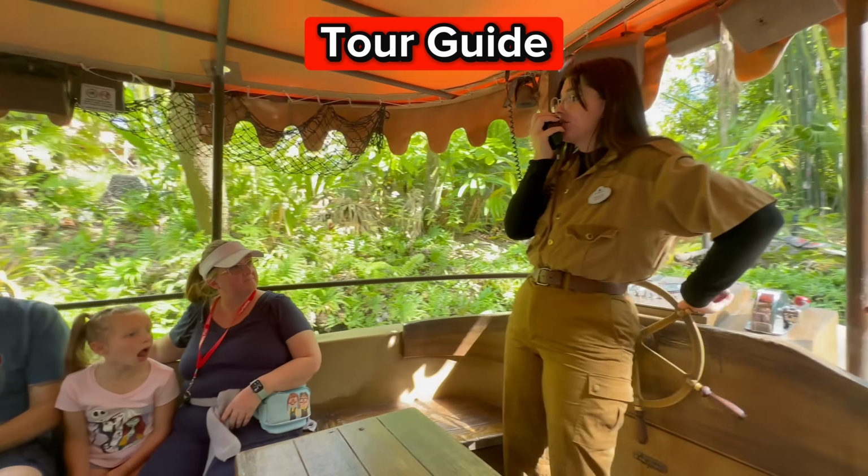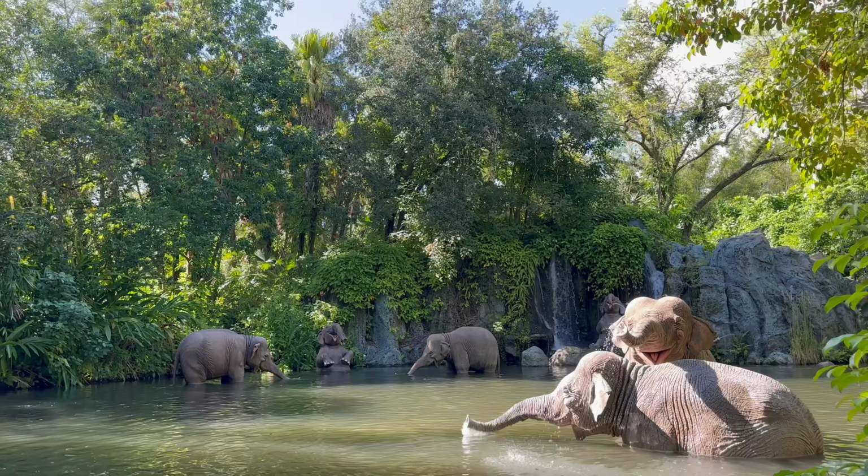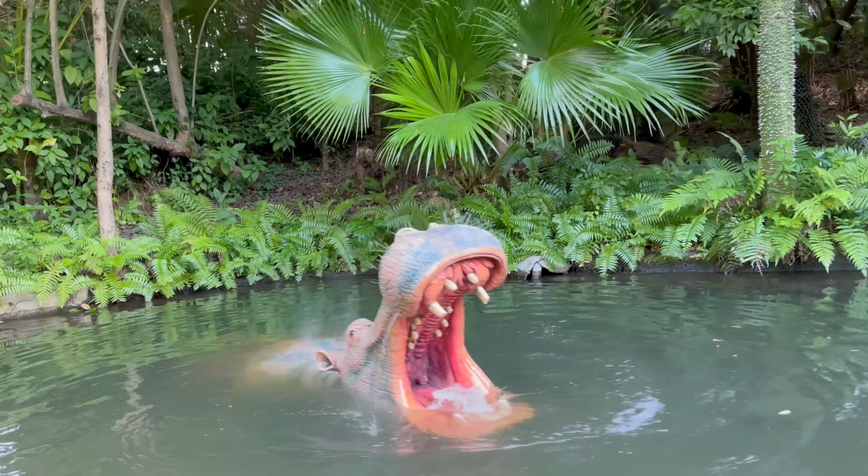I just got off of the boat ride and I had a great time because my tour guide taught me things about the Amazon River and the Nile River, and I got to see so many different animals and wildlife. I got to see some elephants, hippos, and come along with me and let's go see our next attraction.